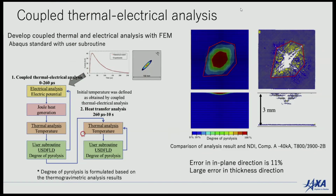And of course, the lightning arc propagation is taken into account for the boundary conditions. First the electric potential is analyzed, and after that Joule heat generation is calculated, and then the thermal analysis is performed, and we can get a temperature distribution of the specimens. Then we calculate the degree of pyrolysis of the matrix regions, and this process is repeated during the impulse current. After that, the thermal analysis is performed up to 10 seconds, and we calculate the degree of pyrolysis of the matrix regions up to 10 seconds here.